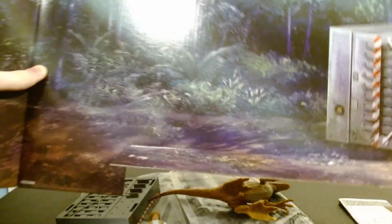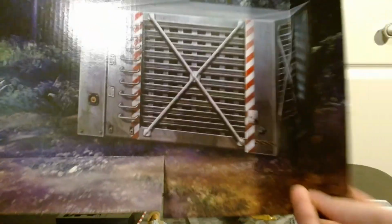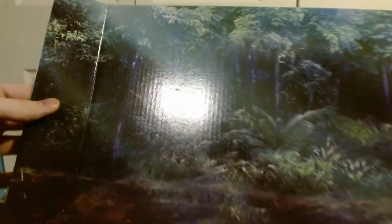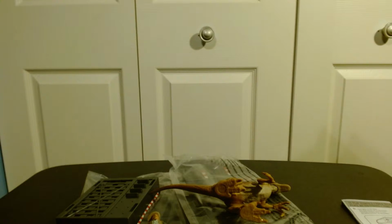Holy smokes. Look at this background. Mattel never needs to do this for the boxes, but they really deliver. I think it's just a lovely background piece. I think it captures Jurassic Park pretty dang well. There's even more detail up here too. Might find a way to fold this. Copyright 2022 Mattel. So that's going in the backgrounds collection.